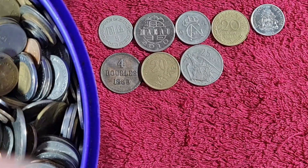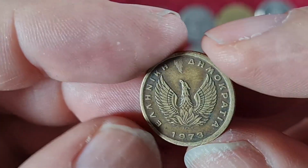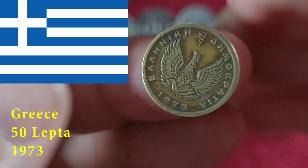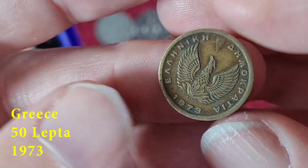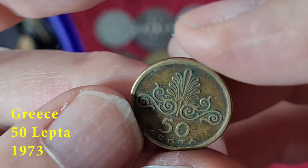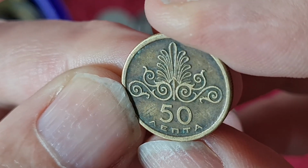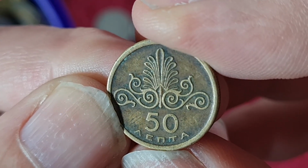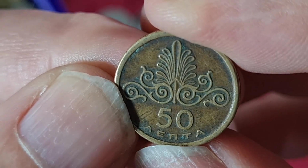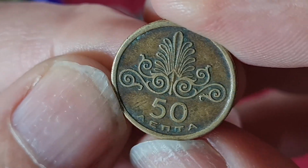Oh, that's a small one. What's that? Ah, that's another Greek one. This is small, very small. It's on the tip of my finger. 1973. 50. Oh my giddy. What was it? You've got drachma and you've got something else slightly smaller. I can't remember what they called it now.